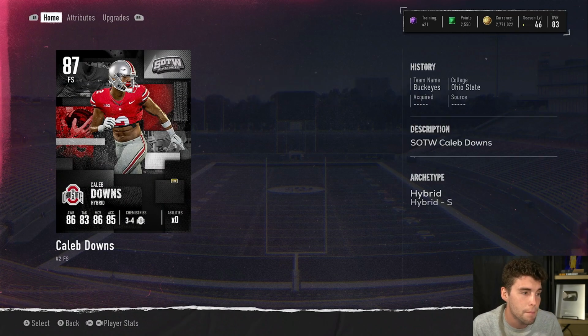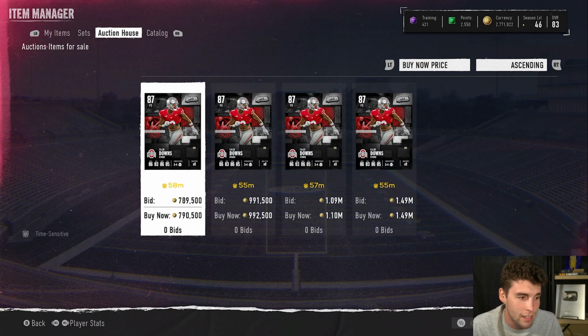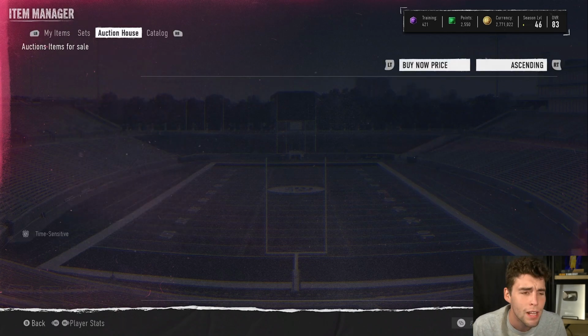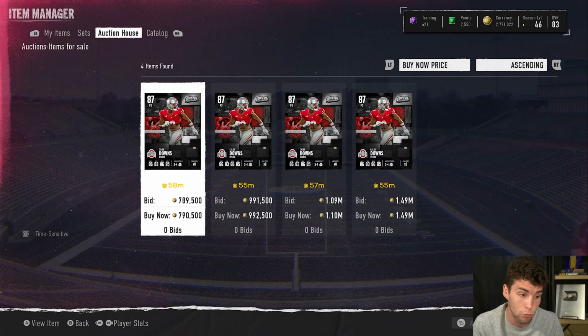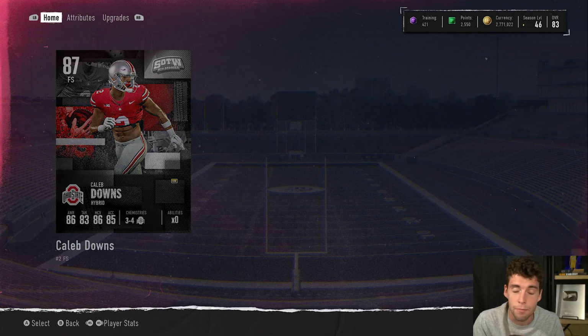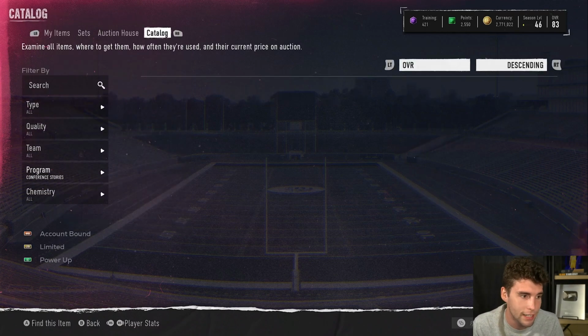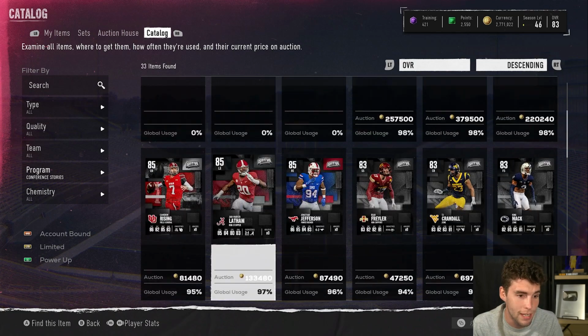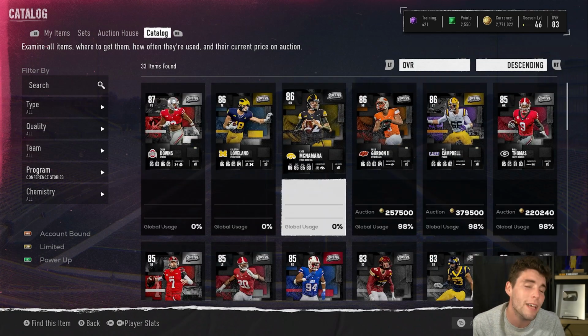Definitely a card that I am pretty high on today is Caleb Downs. And again, if you can find him for the right price, whatever that price is for you, definitely would be a guy that I would look to pick up. So how I'd rank these cards today: Caleb Downs, number 1. Colston Loveland, number 2. I'm not going to sit here and hate on Loveland. Honestly, if I was to rank these guys, I'm going to go Jeremiah Smith 3, King Mack 4. I'll go Cade McNamara 5.